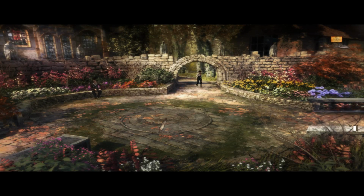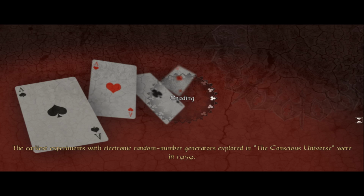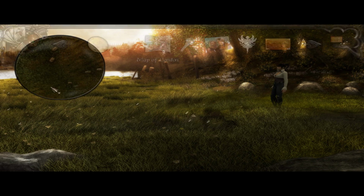And I'm going to go towards the meadows, at least if I can. And seeing the symbol on my cursor, I probably can. There's a meadow beyond the walls. Maybe I should check it out. Voila. The riddle says: find the rabbit if you can. I have a feeling whatever I'm looking for is in this tall grass somewhere.